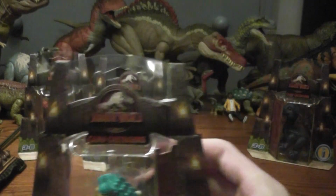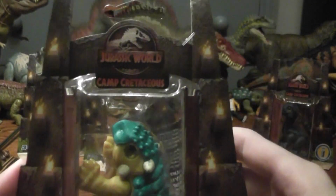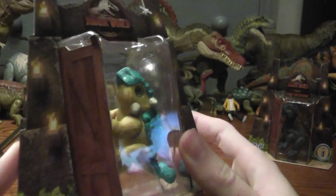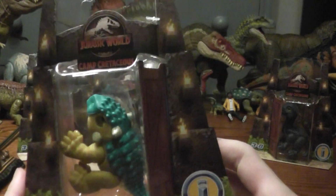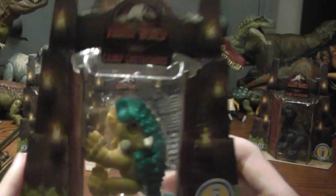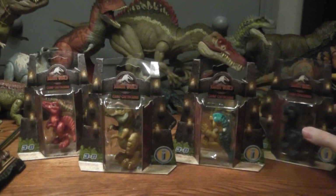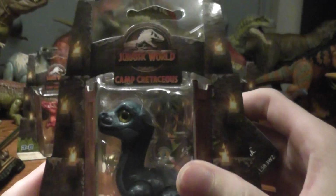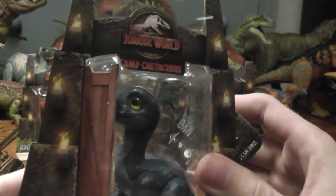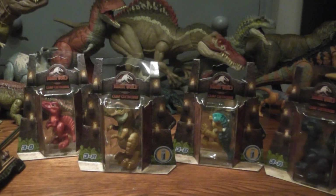These guys are, again, Camp Cretaceous exclusive, so you can see the logo on here. And this shows that there is going to be a future Imaginext line, including Camp Cretaceous figures in it, which is going to be absolutely amazing. I'm so happy that Mattel is doing this, and perhaps eventually it'll lead into more figures for the actual Camp Cretaceous lineup relating to the movie. So we'll start with the species, of course.